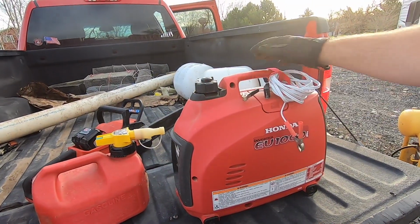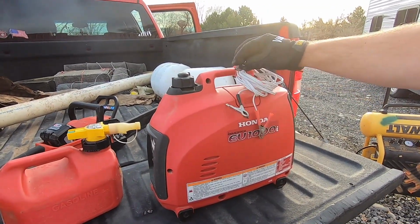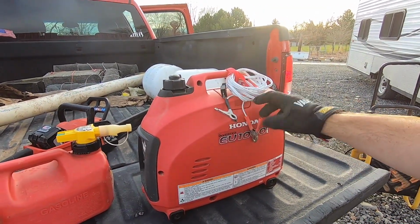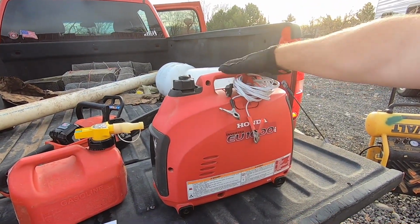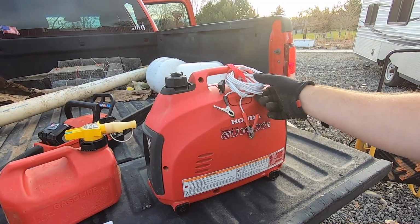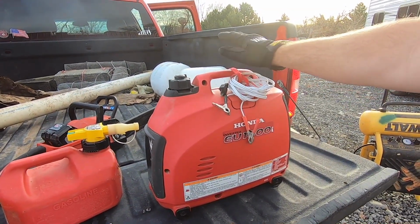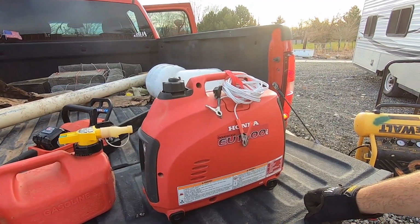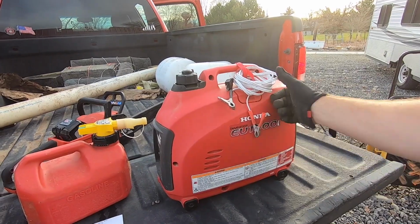Next item on my list is my generator for the camper. Also, I've got this 12-volt adapter for it that you can charge your batteries with. I actually charge my truck batteries sometimes. I'm a cheapskate, if you don't know me by now. And my batteries in my truck need replaced. So sometimes on a cold morning, I've had to just run that for 5 minutes, and it'll get me enough to get my truck fired over. So it's good to have those in a pinch.